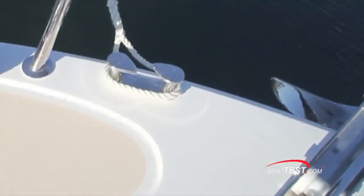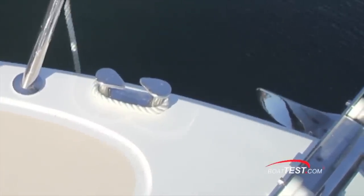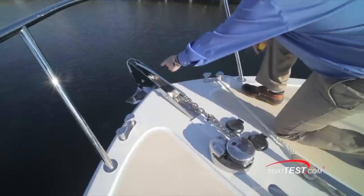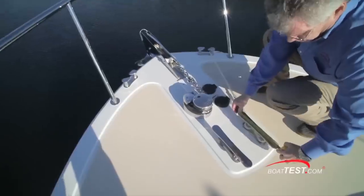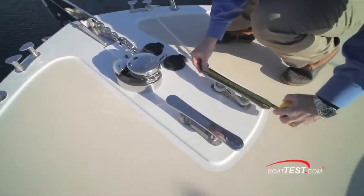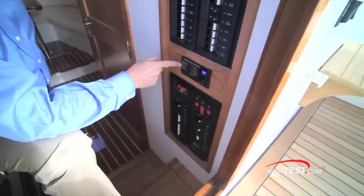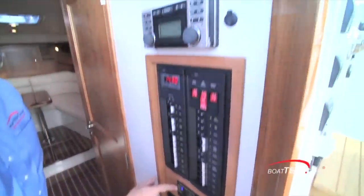The bow chocks are designed so that they can accommodate hooking on a mooring line so you don't have to drag what is typically a grungy line across your deck. The anchor is secured to a stainless steel anchor roller. 12-inch cleats are provided to secure your lines. As we move inside, the ship's main electrical panel is conveniently located just to the starboard side of the companionway leading down below.